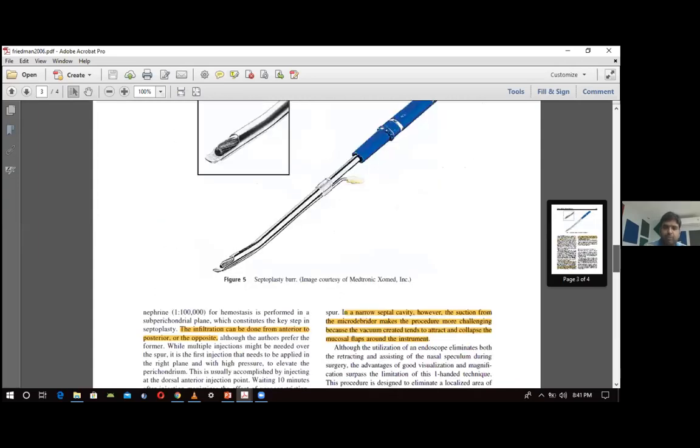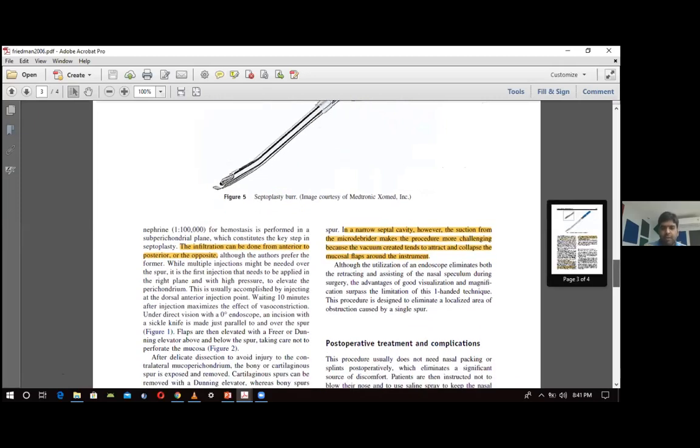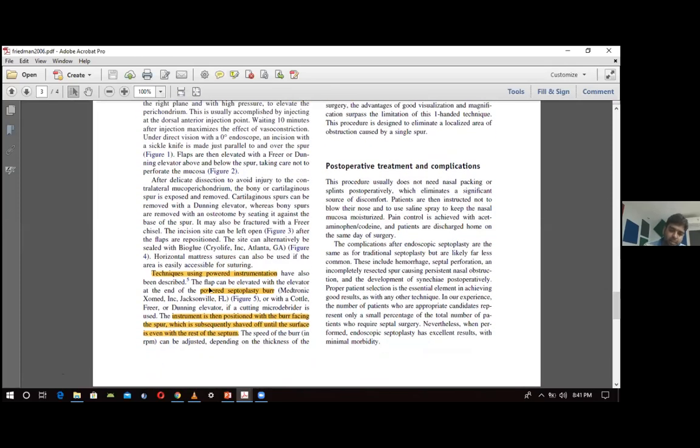This is a septoplasty burr, and this is another point where we differ. The infiltration can be done from anterior to posterior or posterior to anterior at various points. We are against infiltration at various points. The reason being, every point where you have infiltrated is a possible nidus for contamination or fogging of the scope. Here they have described the technique using powered instrumentation, a powered septoplasty burr. The instrument is positioned after elevation of the flaps with the burr facing the spur and subsequently shaved off until the opposite surface is reached with the rest of the septum intact.